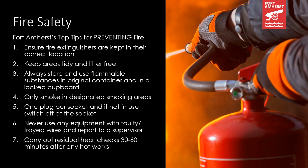Fort Amherst's top tips for preventing fire are: ensure fire extinguishers are kept in their correct location. Keep areas tidy and litter-free. Always store and use flammable substances in an original container and in a locked cupboard. Only smoke in designated smoking areas. One plug per socket, and if not in use, switch off the socket. Never use any equipment with faulty or frayed wires and report to a supervisor or ranger. Carry out residual heat checks 30 and 60 minutes after any hot works have taken place.